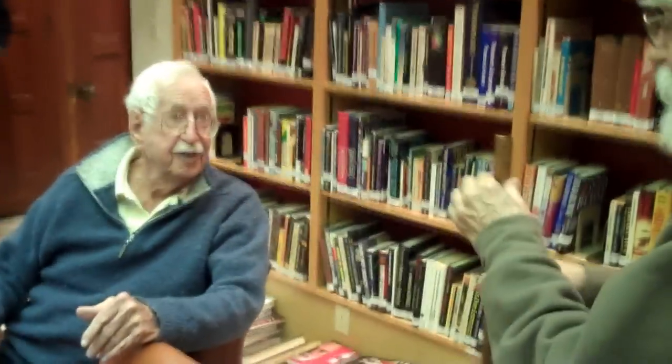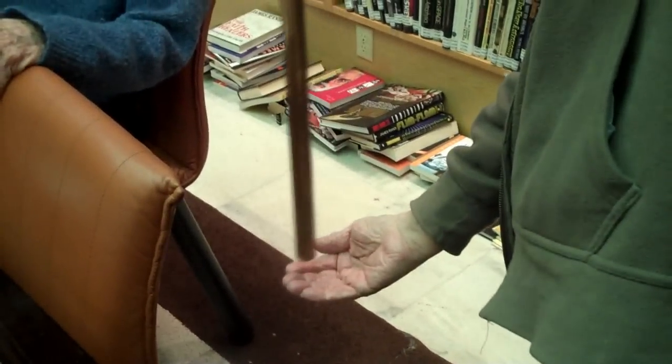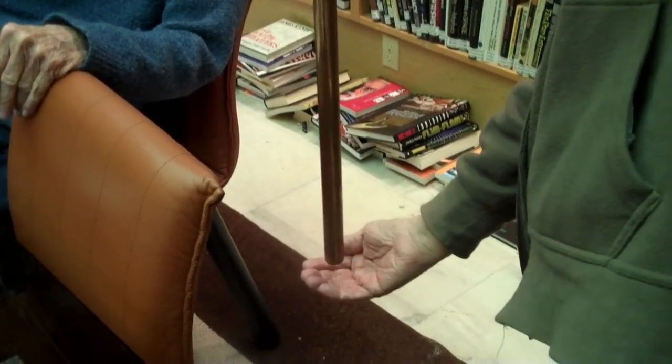Well, this might be something that Norm Edmund has never seen. And that would be interesting to know because there isn't much that Norm Edmund hasn't already seen. Okay, this is just a copper pipe, all right? And this is a ball bearing. I'm going to drop it in there. Watch. Really? Now, how does it do that?